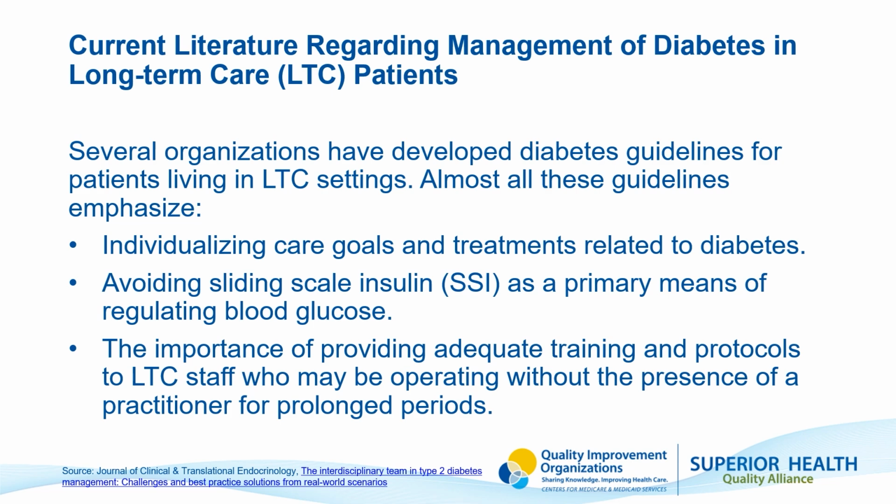The push now is for a culture change. The ultimate goal is to individualize patient care. The guidelines suggest using basal insulin, nutritional insulin, and correctional insulin instead of relying on the sliding scale. The key is to be proactive rather than reactive. Sliding scale insulin is reactive, adjusting based on high or low glucose levels. Instead, the focus should be on regulating blood sugar proactively.